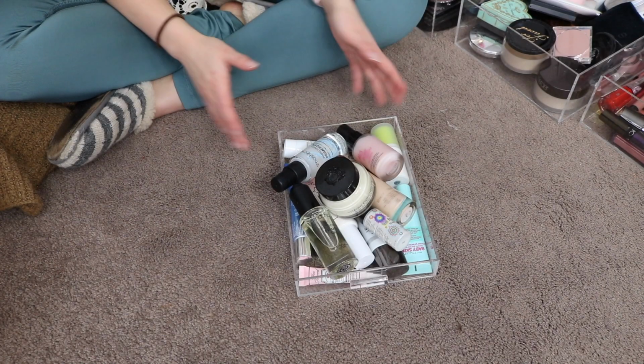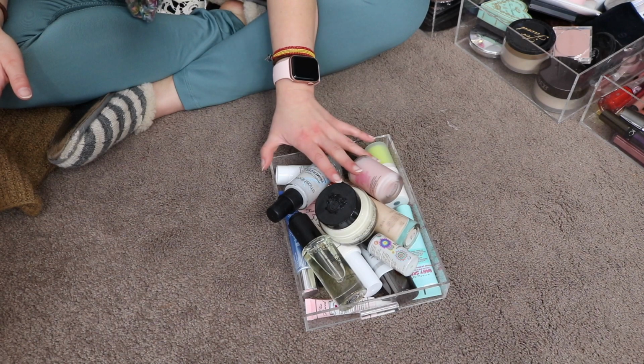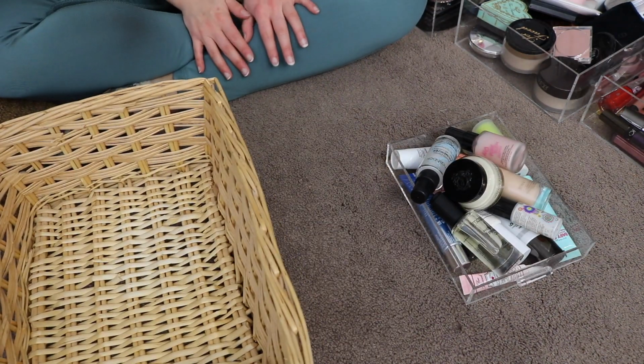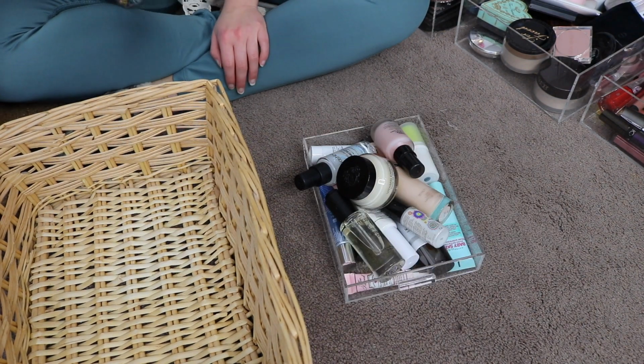So basically I'm going to go by type of product. If I'm keeping it, I'm just going to keep it in the drawer that it comes in, and if I'm either giving it away or trashing it, it's going to go in this bin. Yeah, let's get to it.